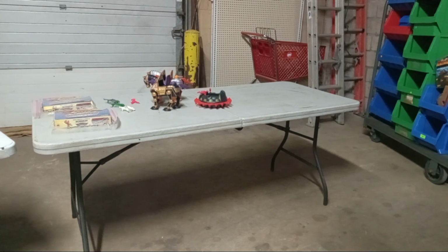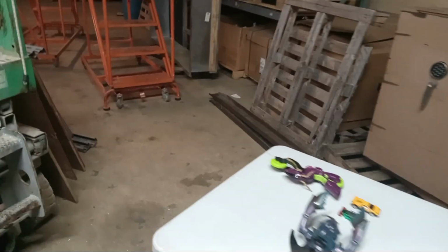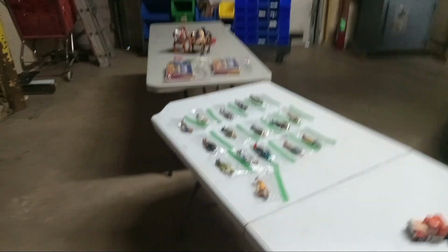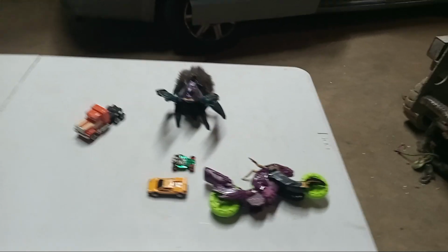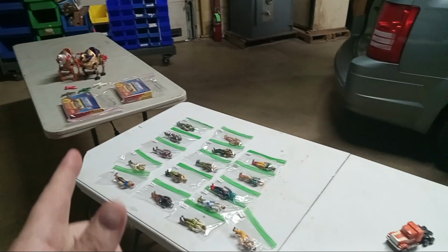I'm up here hanging out at my warehouse still. I just recently went to a toy show in Delaware called the Toy Dome. And some of these are my findings from there. Stuff down there is from the Newcastle Farmers Market.